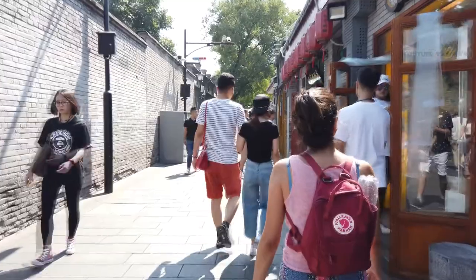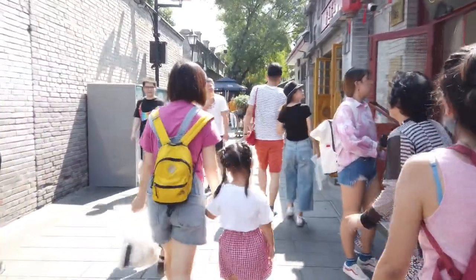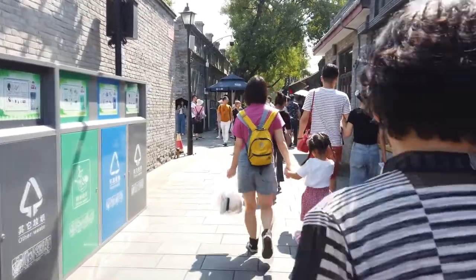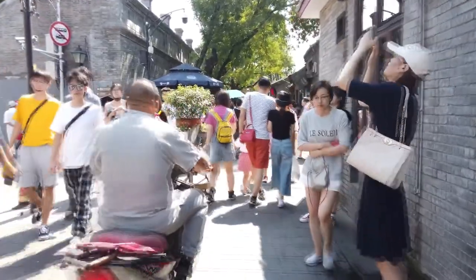So Hutong is really clean, nice and tidy. If you just look at these bins on the left, there's not a single piece of rubbish around it. Like, so tidy. And public toilets, nice, clean. People welcoming, nice, they give you a smile.